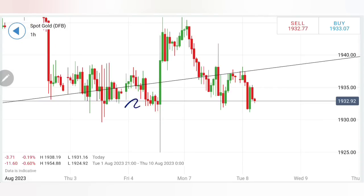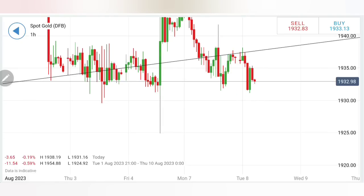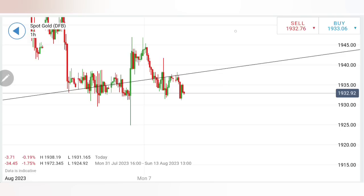Second thing, yesterday we discussed that the 1935-32 zone is very important. It is again trying to struggle in that zone. Yes, there is one candle which tried to go towards the 1930-31 level, and here you will find many candles like this which tried to breach on the downside. Now one important thing on gold is, see this drop on the early charts, and you can see lower highs, lower lows, and hence at 1930 we can initiate a sell entry.